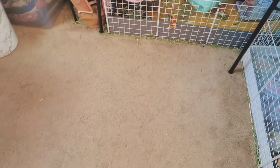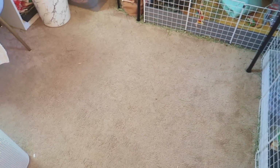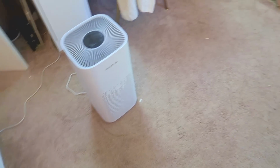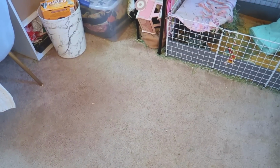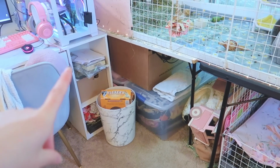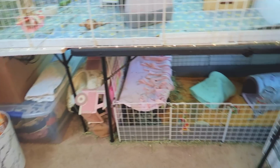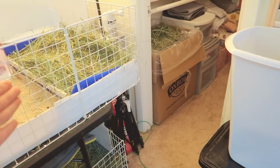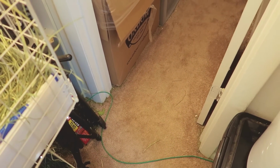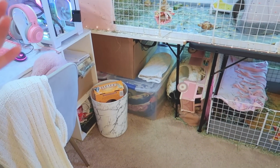But the carpet is what I'm actually the most excited about because my carpet has not looked this clean in actually weeks. Obviously there's still a couple pieces of hay on it, but this is the cleanest it's definitely been in weeks. And I also did a little bit of reorganizing, so I'm now going to be keeping my dirty laundry under this table. I did keep it in my closet, but since I extended this cage a couple weeks ago, the entrance to this closet is super, super narrow, and I was having a really difficult time moving these giant tubs in and out of the closet every week.